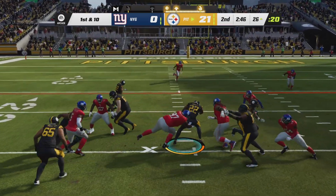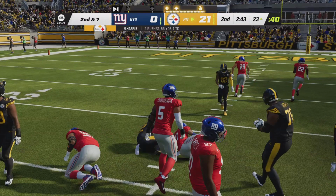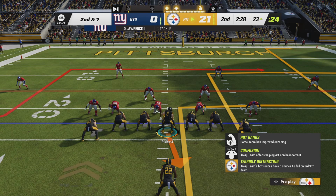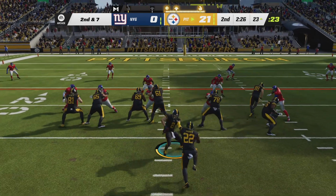A run with Harris out of the shotgun. And he'll power ahead, but only for about 3 yards. 2nd down coming up. The last run got 3. Now here's 2nd and 7.